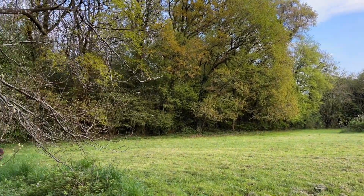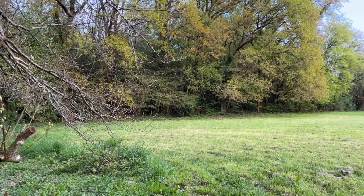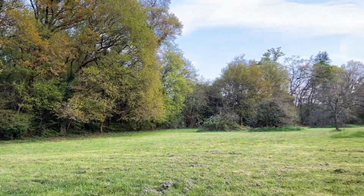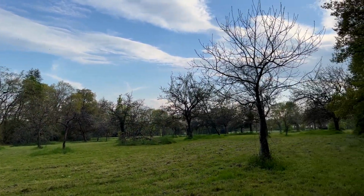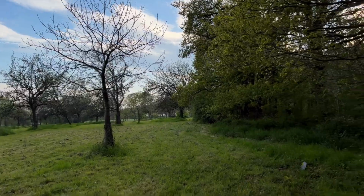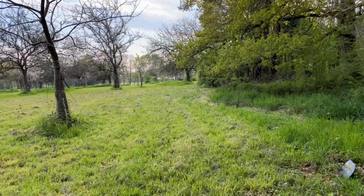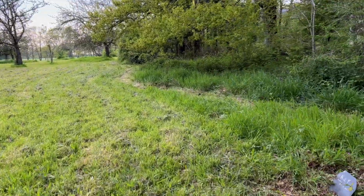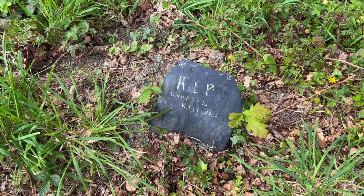But when we arrived here, none of this had been mowed before, and there were brambles everywhere. So this is a huge improvement from when we arrived. There's still so much to do. Oh, this makes me sad. This is the unknown kitty grave.